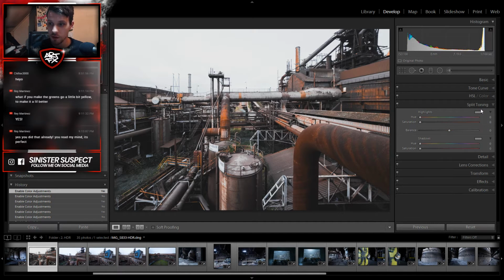So next up I go into split toning. And I don't really do anything to the highlights. I'm not going to add any color to the highlights because you can see that they'll just turn the sky into a pink color or whatever other color we select. But I do want to add a little bit of color to the shadows. And the color I do is somewhere along the aqua to blue, sometimes green.